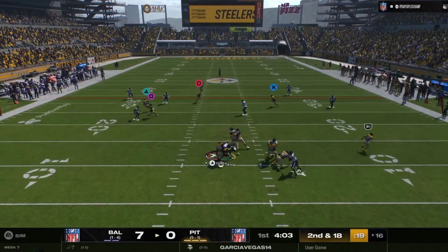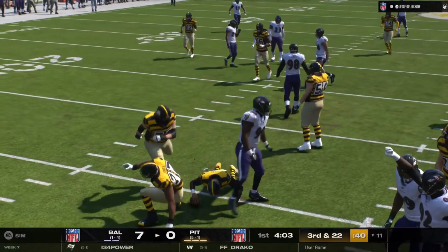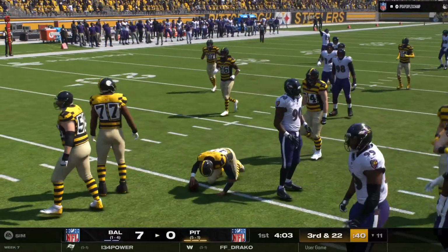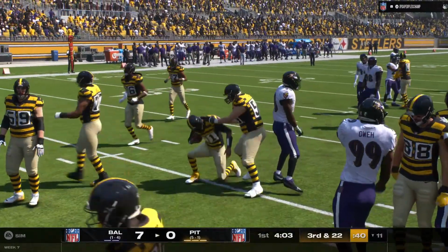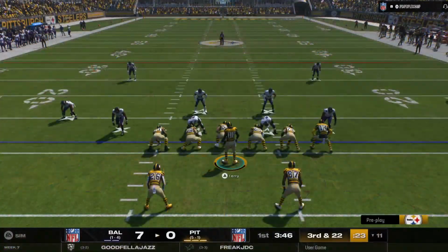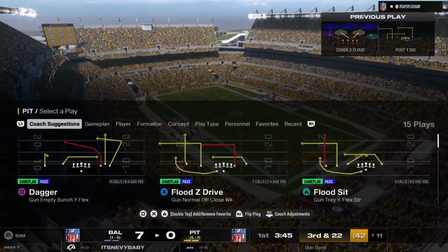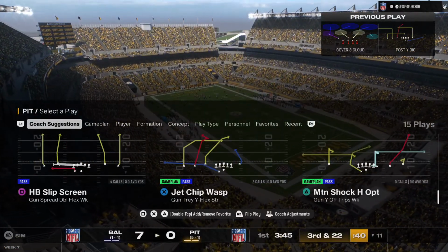Now they'll set up to throw. Oh, and they're going to get him again. 2 plays, 2 sacks by the defense. Brings up 3rd down. What can they do here? This is 3rd and forever. The Steelers going to use one of their timeouts.